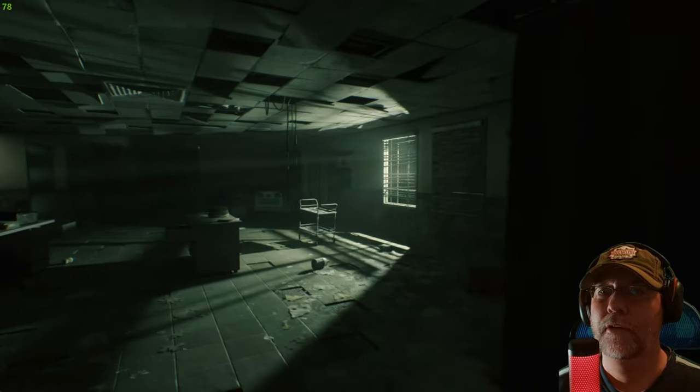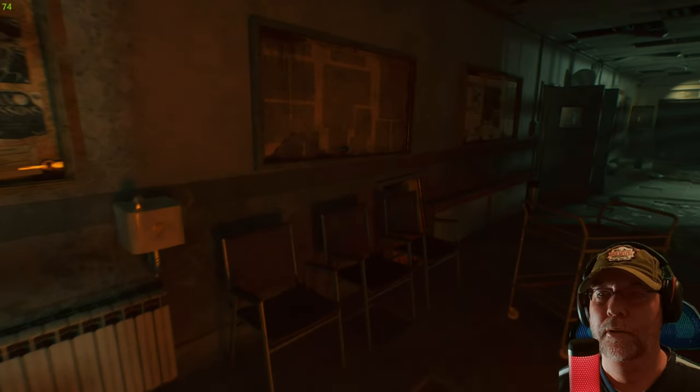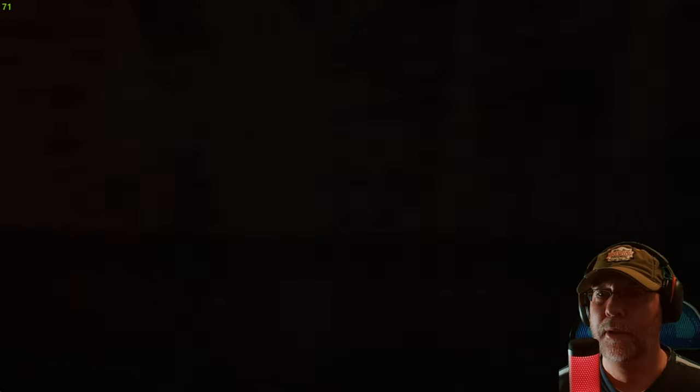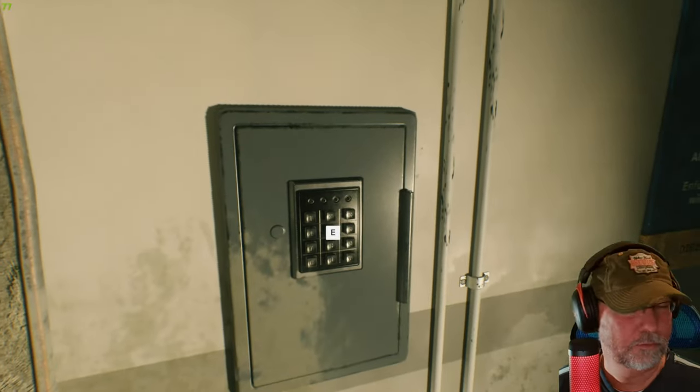Man, I just want a safe. Just want a safe. Figured there'd be a safe up here on the main floor. I hear a leaky pipe, but I don't see sparks. Oh, there's a safe. My gosh. Is it 1289?